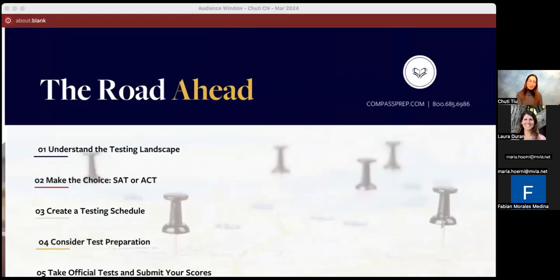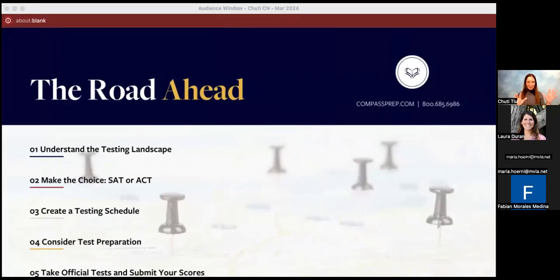So without further ado, let me give you a map. This is the road ahead, what we will be discussing this evening. Number one, understanding the testing landscape. How significant are tests? Why are they used? What is test optional? Part two, making the choice between the SAT and the ACT. What are the differences? Number three is create a testing schedule. This is just a suggestion, and you can move it according to your needs, whatever else is in your schedule. Part four is consider test preparation. Some kind of preparation is better than none, right? And part five, the final part, is taking the actual tests and then submitting your scores. So I will be walking you through this wonderful process.